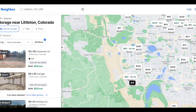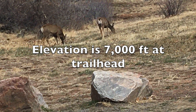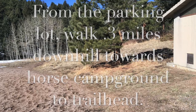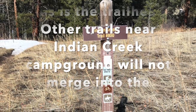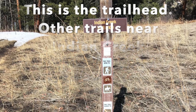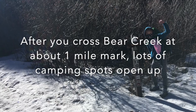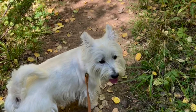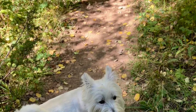Unlike Waterton Canyon, you can camp along the trail here with several flat spots as close as 1 mile along this particular trail. If you take Waterton Canyon, you have to hike in about 6.5 miles before you can camp just past Lenny's Rest. But here at the Indian Creek Trailhead, you can also camp at the Indian Creek Campground, which does have a camp host during the summer months. It also has pit toilets and running water.